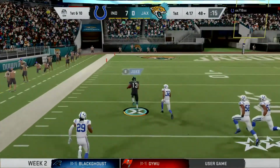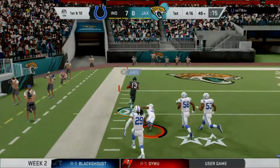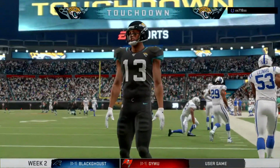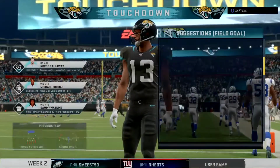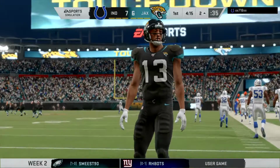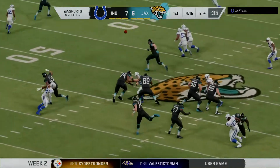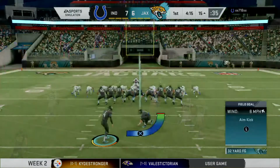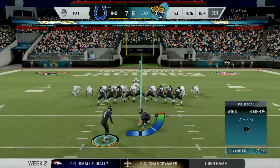This is complete to Michael Thomas. Touchdown, Jaguars! Michael Thomas, his first touchdown of the new season, as his guys are on the board here in this first quarter. And correct me if I'm wrong, that was just a simple fly route, wasn't it? No, there's nothing to correct at all. You've got it down pat.